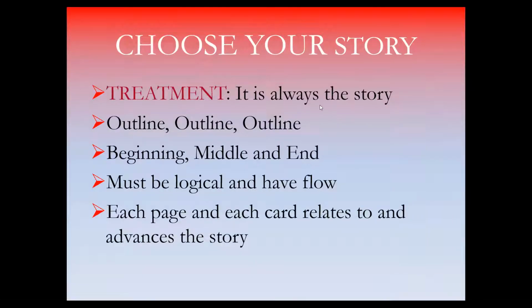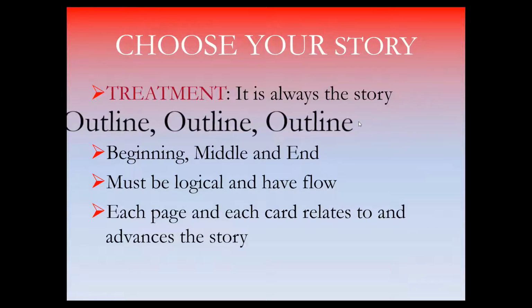Now, we get into one of the most contentious aspects of exhibiting, and it's called treatment. Treatment is just a fancy way of saying story. You chose your subject. Now, what are you going to do with it? You're going to choose a storyline. So one of the best ways, just like if you're writing a book or a novel or doing a treatise on something, you need an outline. And that's very important. And you need to think about, how am I going to start this? How am I going to end it?